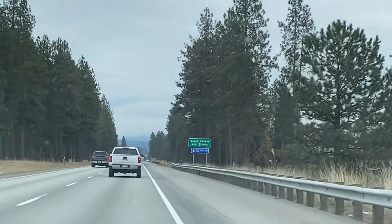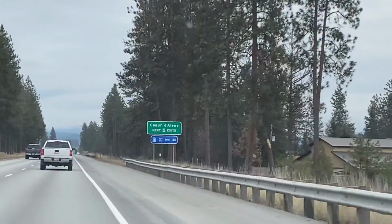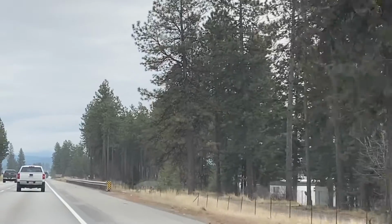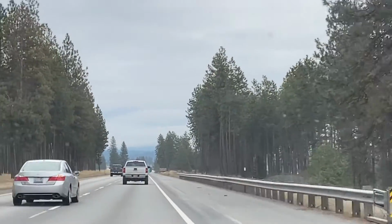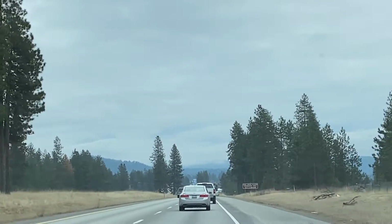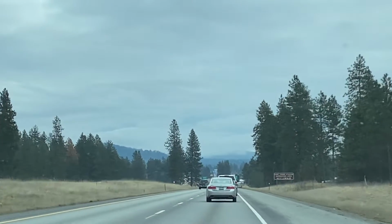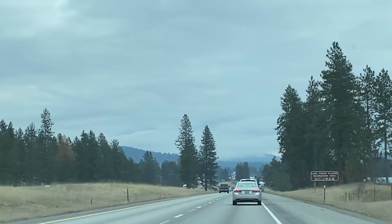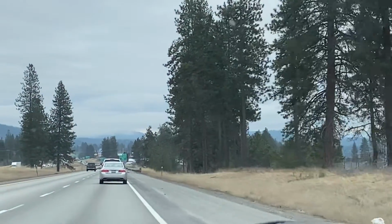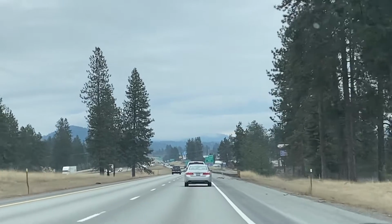We'll be coming up on Coeur d'Alene here pretty soon, getting off one of these exits, so I'm going to go in a sec, help hubby navigate to where we are going, and then I will see you in town. The Coeur d'Alene, beautiful lake area. It's a pretty big lake for these parts, and they do it up real big around the holiday time with lights and boat shows, and they do rides around the lake.